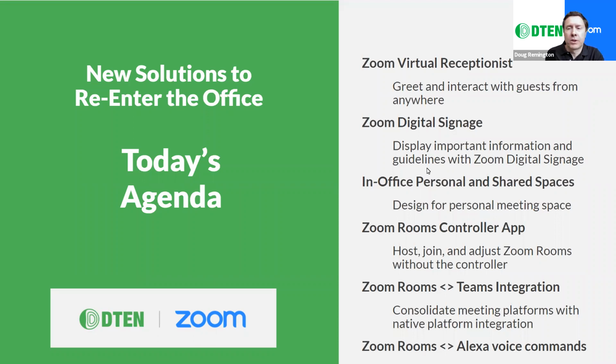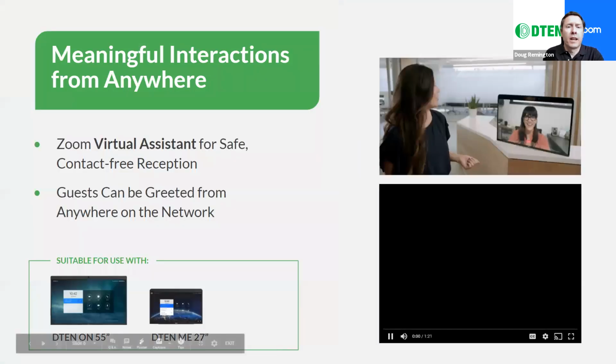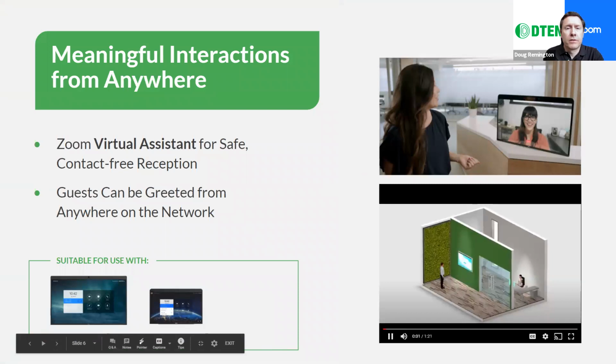We have the in-office personal and shared spaces, kind of what we just touched on a moment ago with those office designs. And we have the Zoom controller app, which is a very exciting addition that's just been launched. Also the guest join for Teams integration, which is something that's been talked about a lot and is released and getting some great feedback. And finally, the Alexa voice commands, which Michael's going to show us as well. So on that, I'm going to move straight on to virtual assistants.